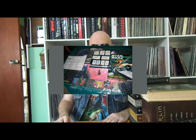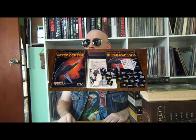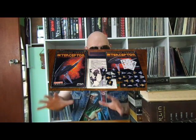I also picked up Renegade Legions, the first one, Interceptor. So some space battle games. Unfortunately, they're still in Sweden because I had a little bag mishap, let's call it. I forgot to book my big bags to go back, so I had to leave a lot of vinyl records and some board games behind in Sweden at a friend's house.